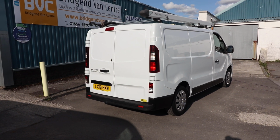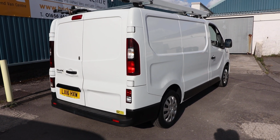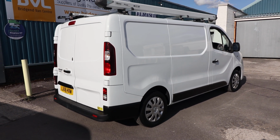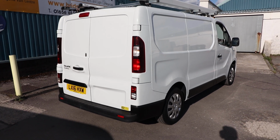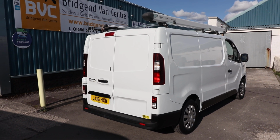And what we're going to do in this video is have a little walk around. I'll show you the spec that you get on a Business Plus Renault Trafic, and also I'll talk you through the condition and some of the extra elements which have been added to this particular example.